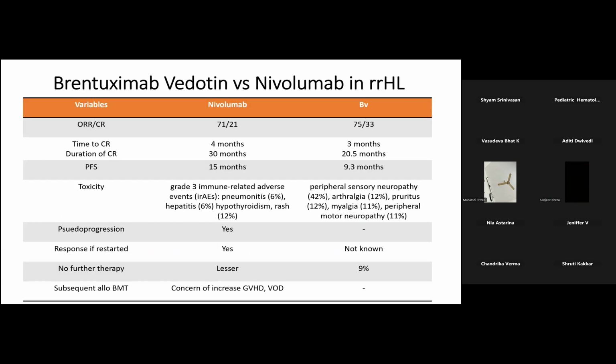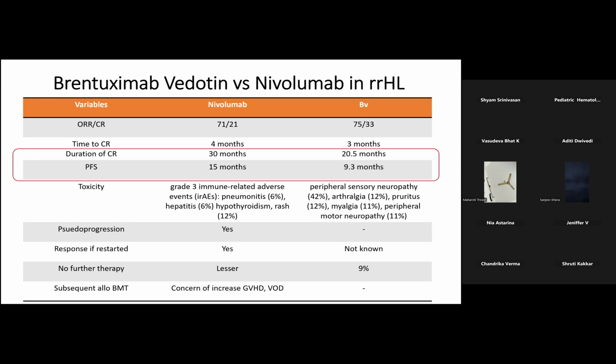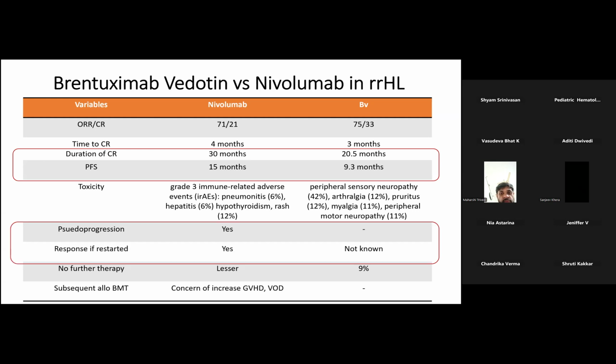So what about nivolumab versus brentuximab? There is no head-to-head comparison here. All I've done here is to compare the two pivotal trials which led to the FDA approval of both these drugs in relapsed refractory Hodgkin's. As you can see, the duration of remission is, of course, better with nivolumab. The progression-free survival is better with nivolumab. The response, if restarted, of course, as I told you, is better with nivolumab. We do not know that with brentuximab, because most of the patients who fail brentuximab will probably receive immune checkpoint inhibitors. So that is that. Again, this is not a head-to-head comparison. I've just compared two different studies.